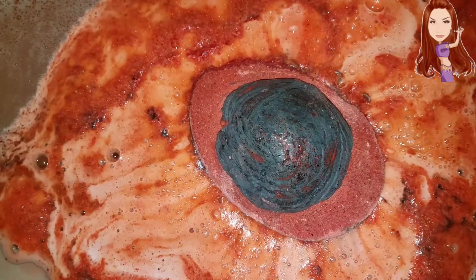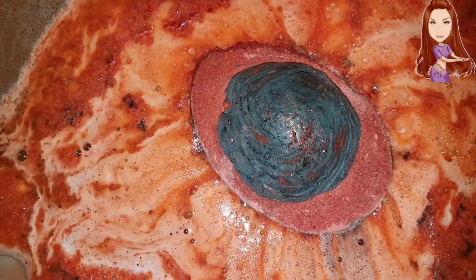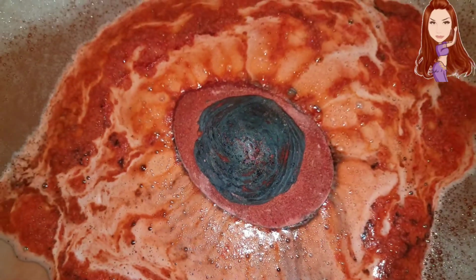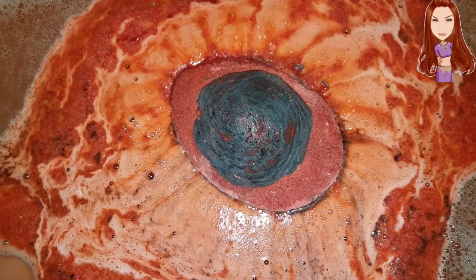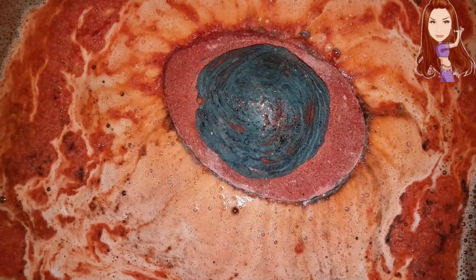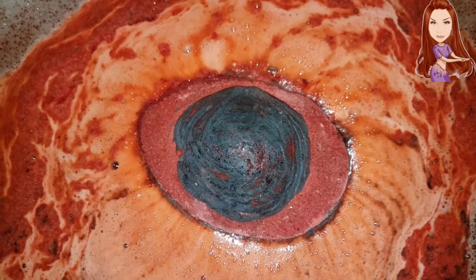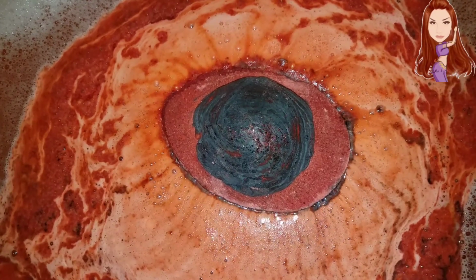This is a very, very deep colored red. Awesome. It smells fruity, although I can't tell if it's a regular cherry scent or a black cherry. Maybe even just a berry scent. Not sure.